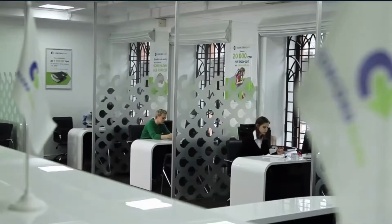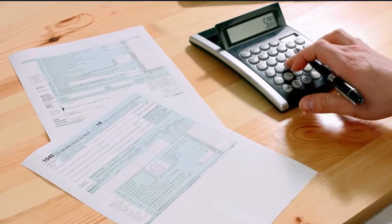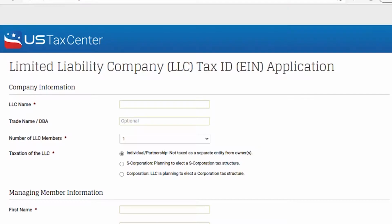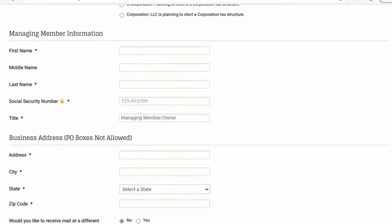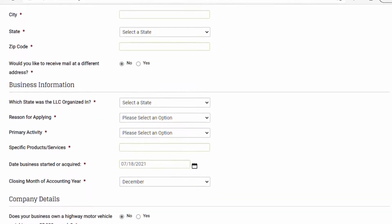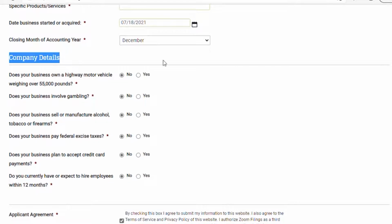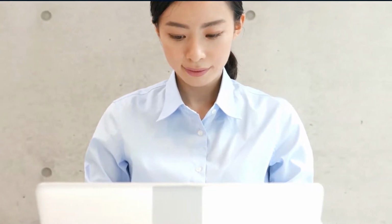You may also be required to provide your EIN when opening a bank account or applying for municipal permits or licenses. Obtaining an EIN is a slightly longer process compared to the previous steps. I'm sure you know, anything to do with the IRS is confusing. First, you have to have complete knowledge of your LLC, such as your company information, managing member information, business address, business information, company details, and even the critical information regarding vehicular assets and federal excise taxes. This is another reason why getting a professional registered agent is way more convenient, as they can do this for you as part of their service.